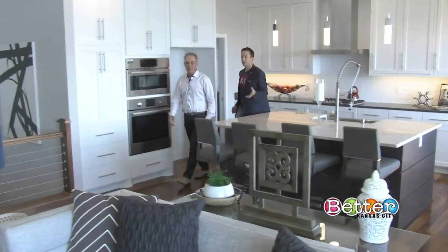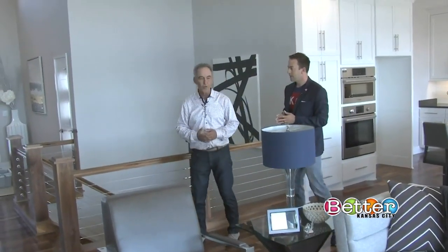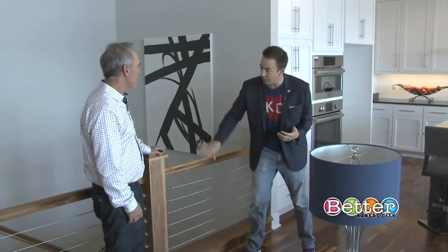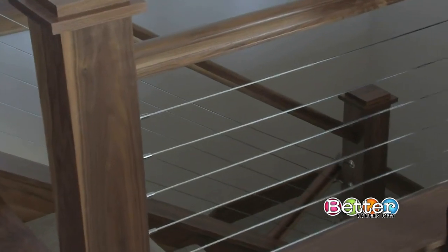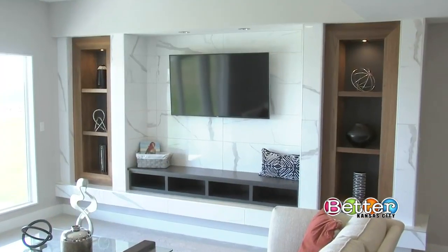This will be your great room. Great room, okay. Great room, and behind us, a staircase going down to the lower level. And talk a little bit about the staircase, because you have your standard rail like you would in a normal house, but instead of having typical vertical rungs, you have the horizontal cabling system. Yeah, we used the stainless steel cable rail system, and the really nice thing about the cable rail system is it allows you to see through it without any obstructions. The contrasting colors with the walnut and then the lighter, like you have around the fireplace over there, it just sets it off real nice.